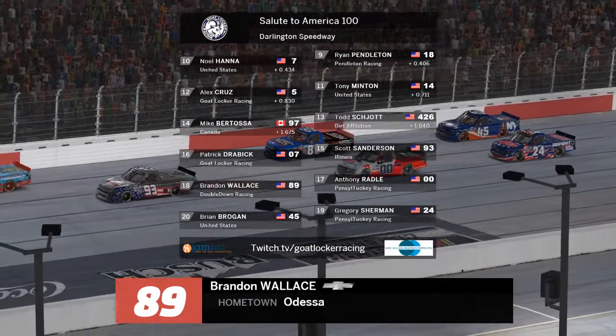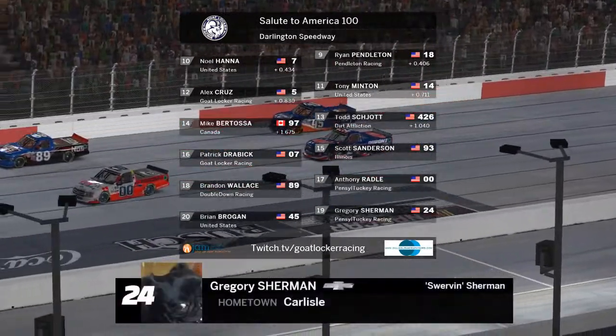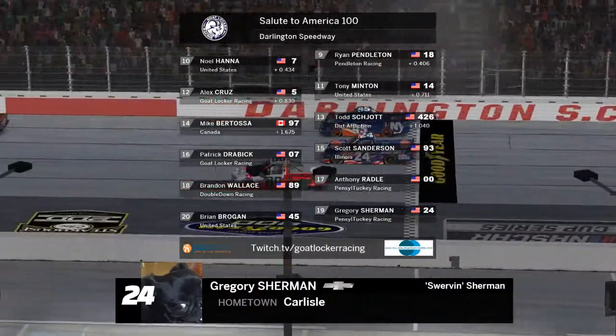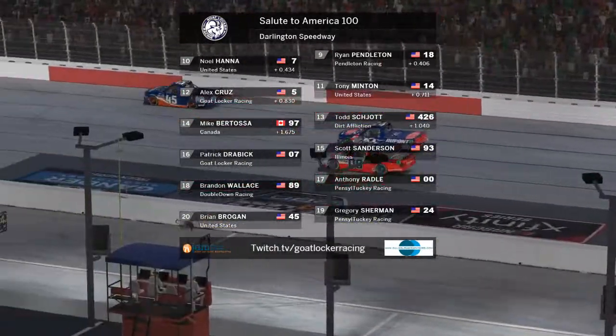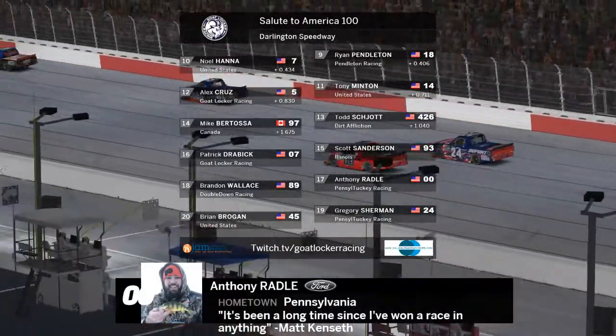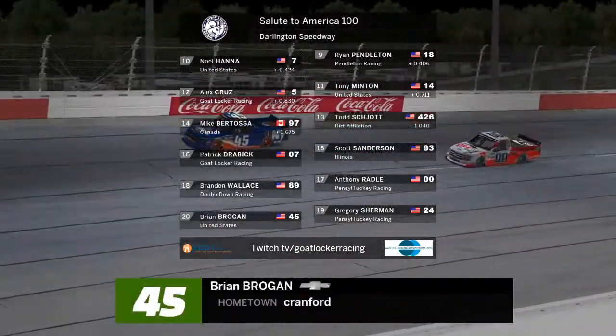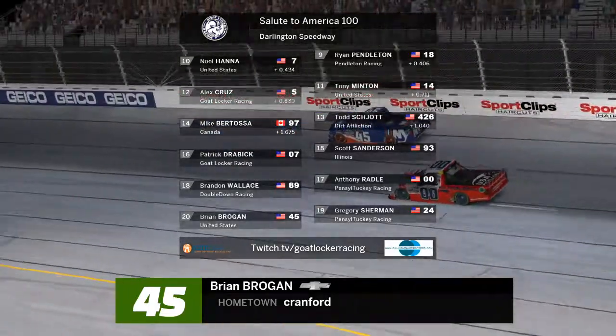Starting 19th, Greg Swervin Sherman in that number 24, real cool looking patriotic DuPont scheme. And then starting shotgun on the field is going to be our friend and regular out here, Brian Brogan in that number 45. And that is your starting lineup for the Salute to America 100.